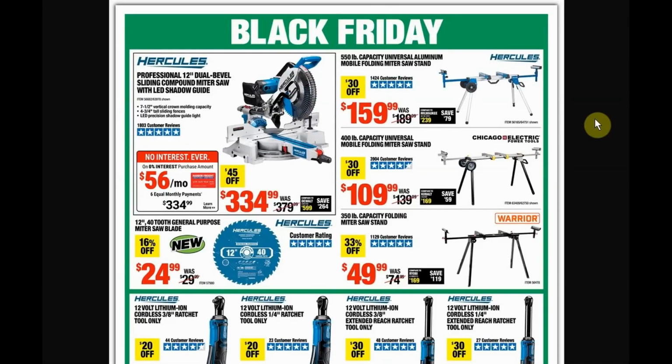Now on page 2, we have a lot of Hercules stuff. For instance, the miter saw here. Now, in addition to not being crazy about paying $335 for a Harbor Freight miter saw, it comes with a 90-day warranty, as opposed to, let's say, if you bought a DeWalt miter saw, you would get a 3-year warranty.